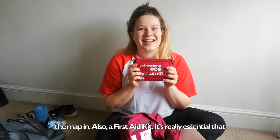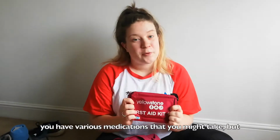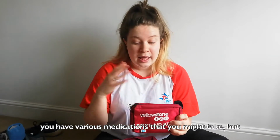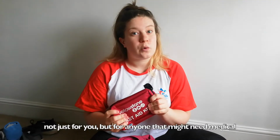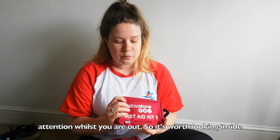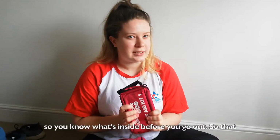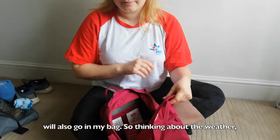Also, a first aid kit. It's really essential that it has various medications that you might take, but also things like plasters or bandages, not just for you but for anyone that might need medical attention whilst you are out. So it's worth having a look through this so you know what's inside it before you go out as well. So that will also go in my bag.